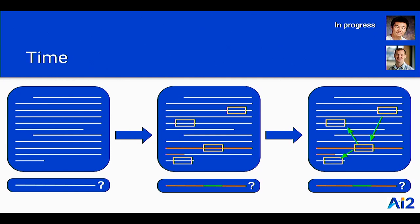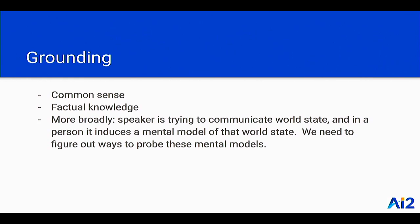Okay, what else? Grounding. A key part of reading is understanding what you see in terms of some background knowledge that you bring to the text. So this could be common sense knowledge. It could be factual knowledge about entities and things that are talked about in the paragraph. More broadly, speech acts are an intent by a speaker to induce some mental state in a listener, a mental state about the world in a listener. And so the act of reading comprehension must in some sense boil down to trying to recover the intended world state. And so this is grounding the text that we see into something about the world.